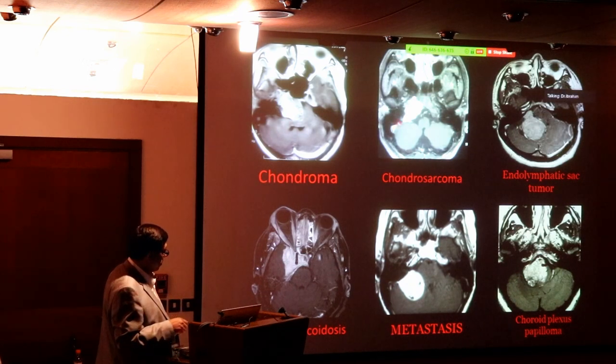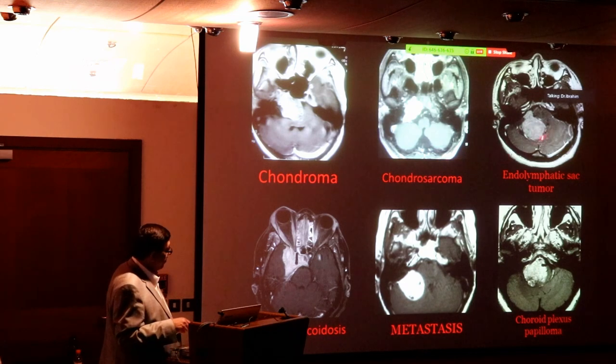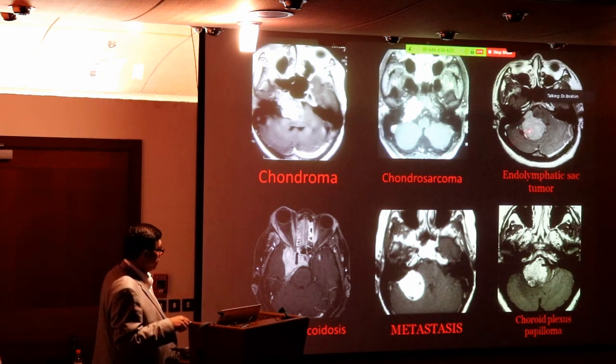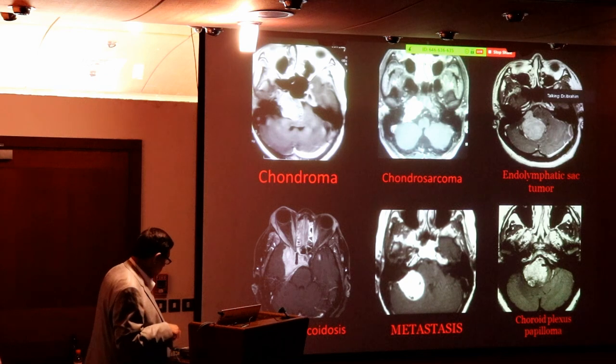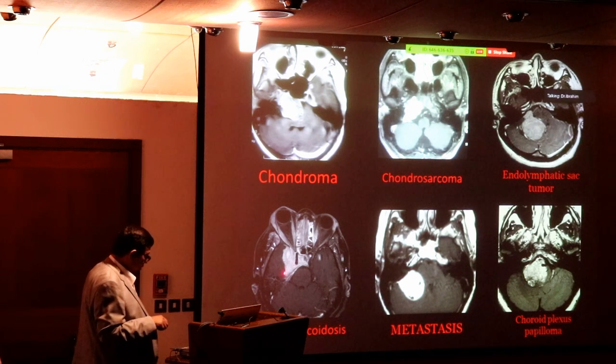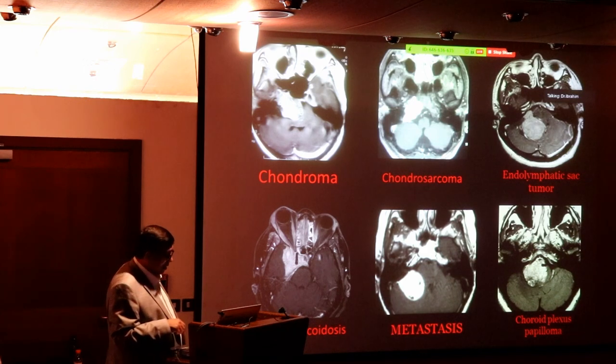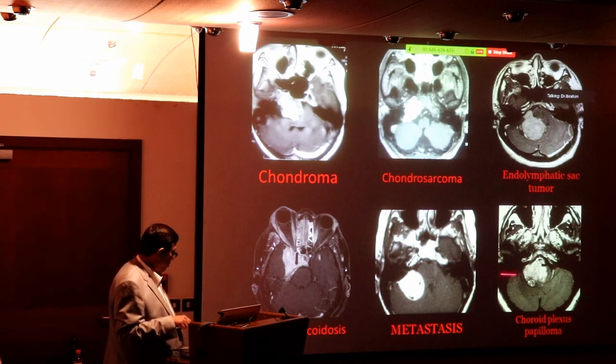Chondroma, chondrosarcoma, endolymphatic sac. Again, would one think of endolymphatic sac? Yes, I have five cases through my career of endolymphatic sac tumor presenting as a cerebellopontine angle tumor. Neurosarcoidosis, metastasis, this was metastasis from melanoma, a choroid plexus papilloma, etc.